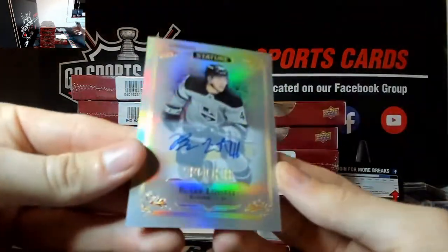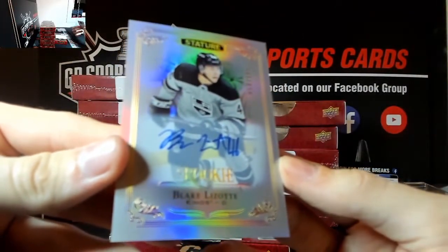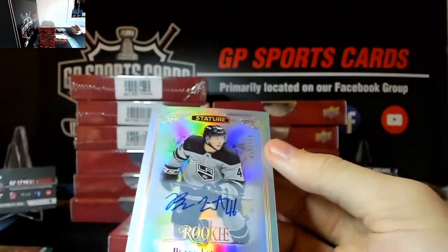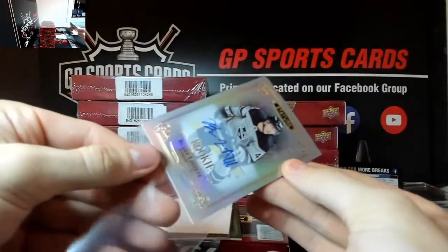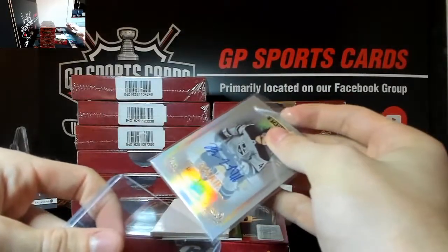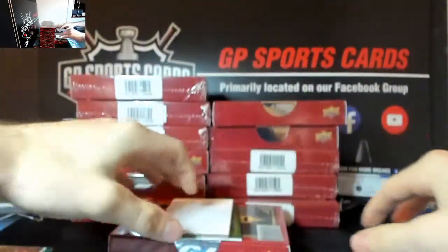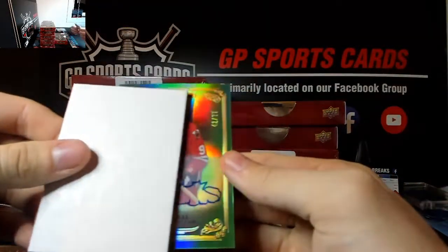Blake Lizotte. Blake Lizotte autograph out of 199. Focus. There we go. Blake Lizotte, rookie auto out of 199. There we go, Blake Lizotte. And our final card of the box. Upside down. Wow.